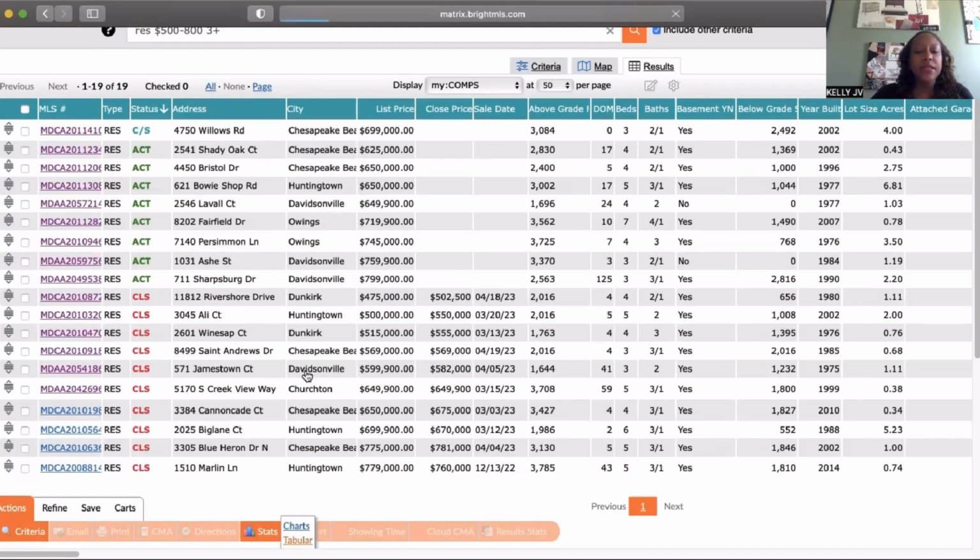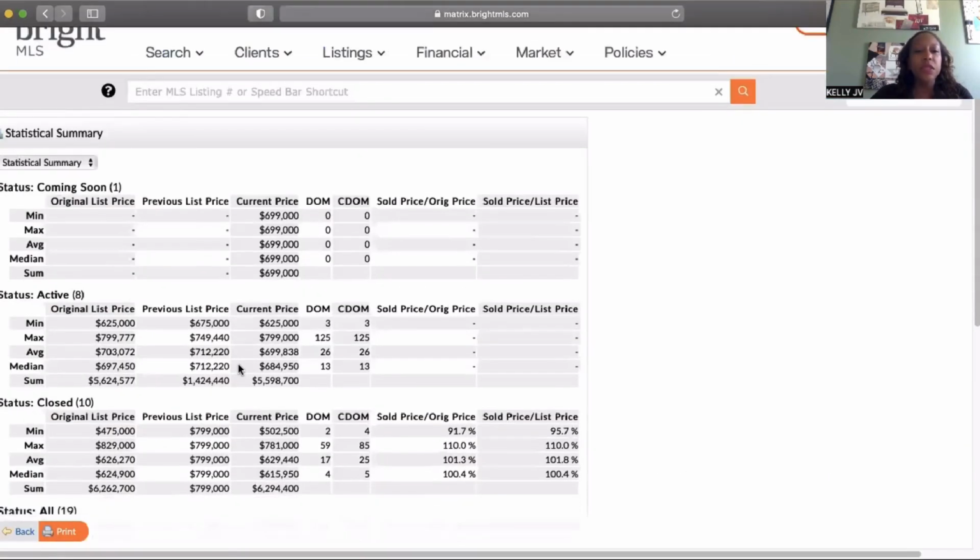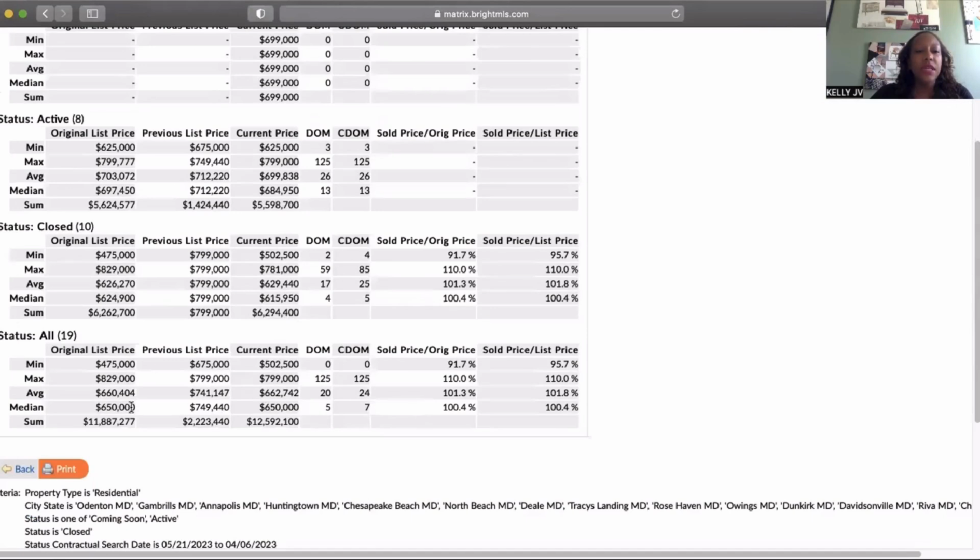But I like to look at the stats. I like to see what's just sold, what's active, what's coming soon. I like to run the analytics to see what's closed, the average days on market, which looks like 17. Maximum days, 59, and the minimum days, 2. And out of everything that is selling, the original price and the closed price. And as far as the sold price, it looks like homes in these areas are selling for pretty much at 100%, a little more than the listed price.